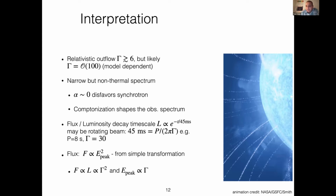The spectrum is very narrow, but still a non-thermal shape, and we argued that Comptonization is the process that shapes the spectrum. Being that the photon index is very close to being flat, that disfavors the synchrotron origin for the spectrum. For the time evolving spectrum, we have this decay time scale for the flux, or the luminosity, as it goes as e to the minus t over 45 milliseconds. These 45 milliseconds could be interpreted as this rotating beam passing our line of sight. If we just assume some fiducial period for the Magnetar, like 8 seconds, and some reasonable Lorentz factor, we could recover this 45 milliseconds.